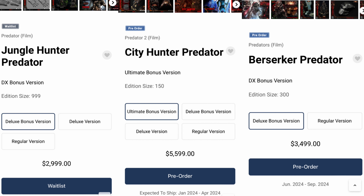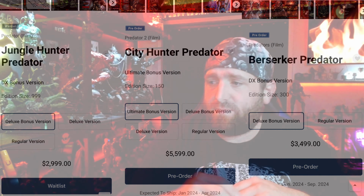The City Hunter, and again, it's ultimate bonus, and I'm going to show you a picture here of why it's this much and what all it comes with that you could think justifies this price or not. But the ultimate bonus of the City Hunter that comes with all of the trophies is $55.99. So right off the bat, I was pissed because this is my favorite Predator and it's got to be the one with the biggest price tag. So there's no one-offs for me. But the latest one, until tonight, the Berserker Predator, the deluxe bonus of that one is $34.99.